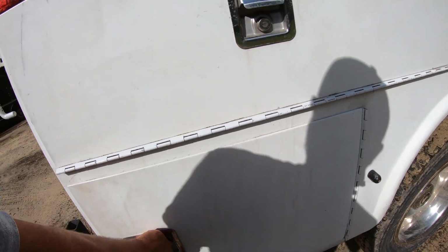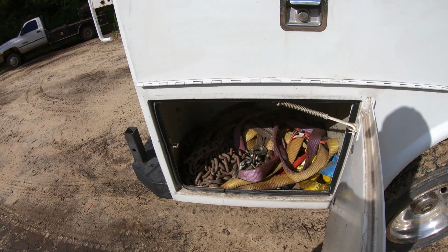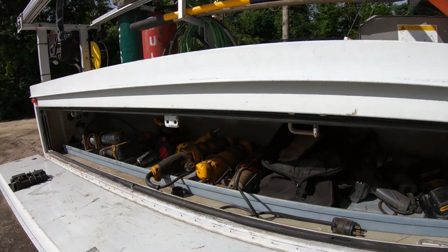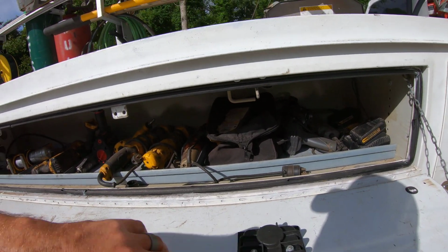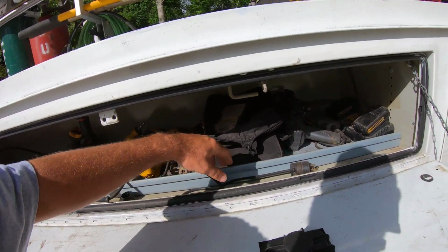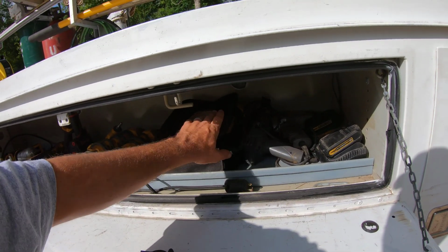We'll start, go to this box right here. Chain straps, that sort of deal, shackles, that's in there. I didn't clean this truck up any for this, just because I would rather you guys see it how it is every day. Cordless tools, air tools, grinders, a lot of drill bits, things like that in here.